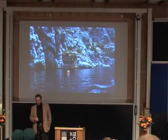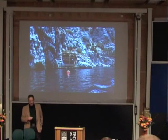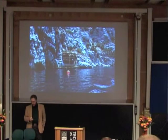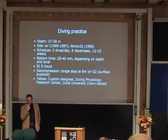And then a platform down by the water, gear lockers, that sort of thing, so that you could get in and out of the water easily, minimize the amount of time it would take you to get to the site, boat moorings, that sort of thing. And this was the diving practice that we hit on.